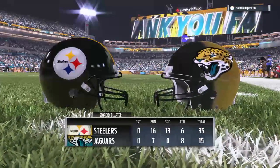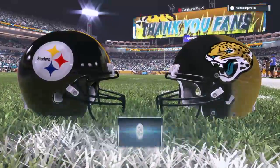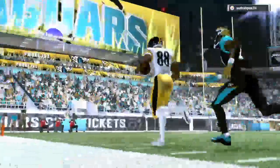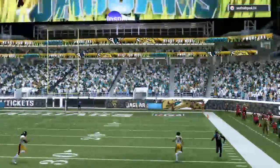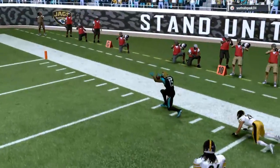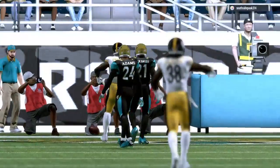So for Pittsburgh, it's a nice win to finish off what's been an ugly first half as they move to 2-6. And they'll get another road test next week as they head to Cleveland to take on the Browns. Meanwhile, for the Jaguars, things are kind of getting ugly as they drop to 1-7 now on the year. And they'll look to regroup next week as they head to Houston to take on the Texans.